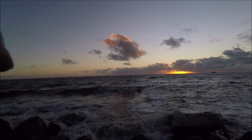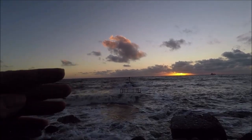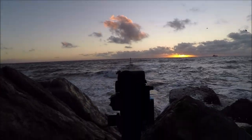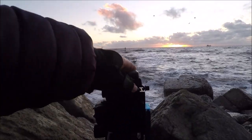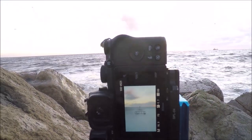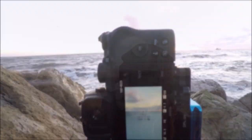I could pull the camera up. However, that's going to leave it more open to the wind. And as it stands at the moment, I'm quite nicely sheltered. Let's see if we can pull an image up. Quite like that. Yes. That beautiful water. The things we do to get an image.